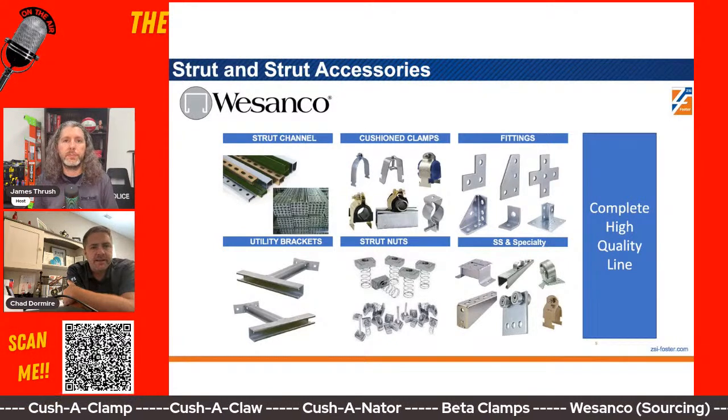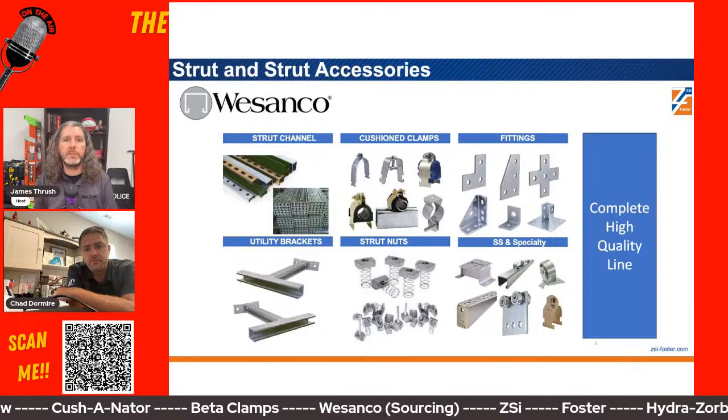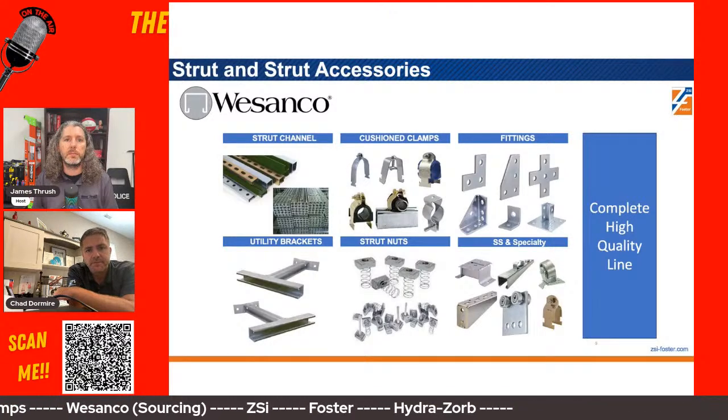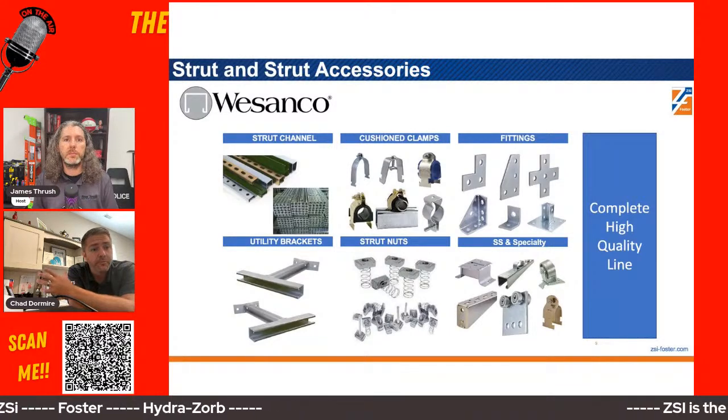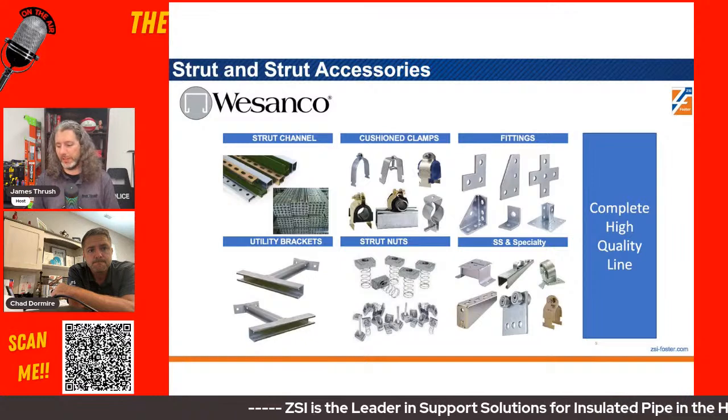Yeah, obviously any kind of brackets you're doing outdoors. Stainless is a great application for anything outdoors. But you mentioned most of the other ones. Anytime you're going to get any kind of condensation near the strut, anything in the Gulf with your salt spray is always a big application for stainless. Great.